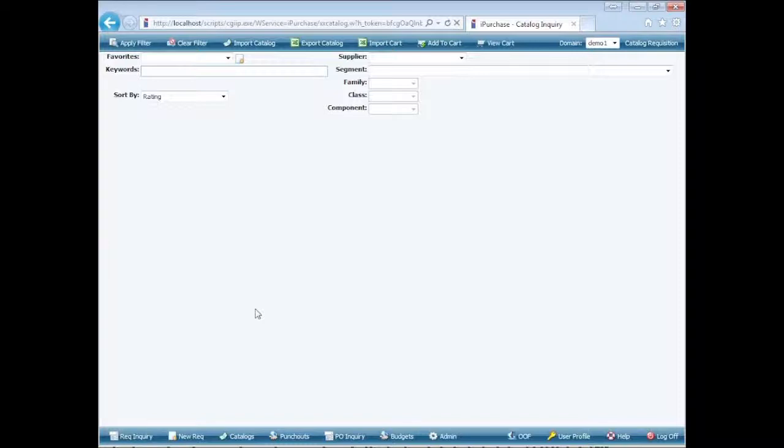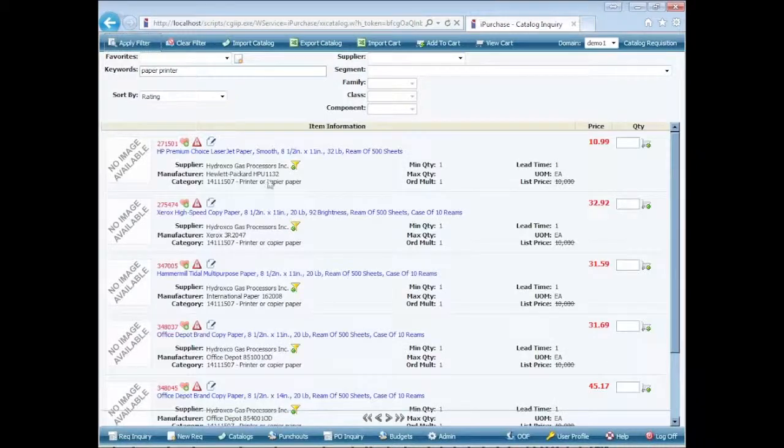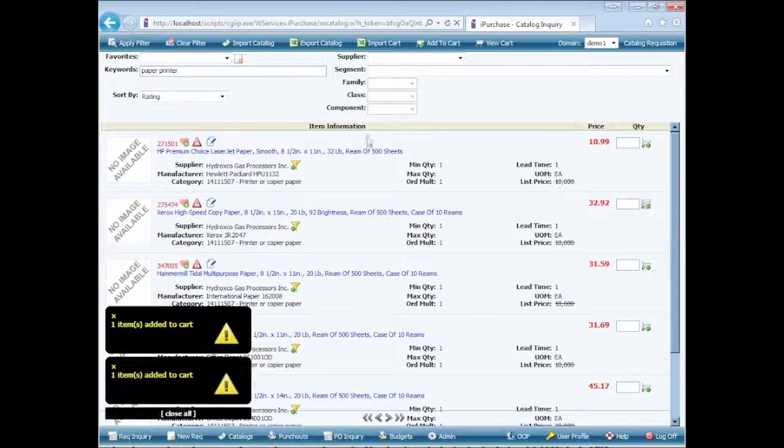Once you have that spreadsheet, you load it into iPurchase using the import catalog functionality. It'll route for approval. Once that's approved by the buyer, or whatever your approval process is for these catalogs, you may not even have an approval process, but you can if you need to. Once that catalog is approved, it'll be live, and your users can start ordering against it. So how do we use the catalog? Very simple. If I'm looking for printer paper, I can put some keywords in, and I'll have some printer paper, and then I can just add some to my shopping cart.